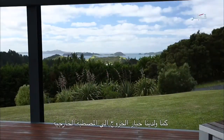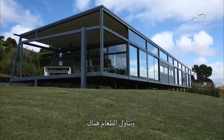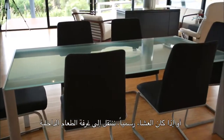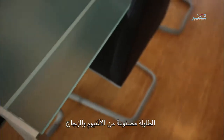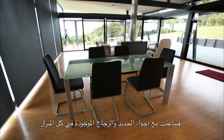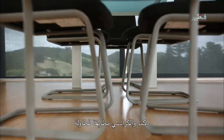We also have the option to move outside onto the deck and eat out there, or more formal, we have the dining room, which is just next door, that we can eat at the table there as well. The table itself is made of aluminium and glass, which ties in with the theme of the house, using metal and glass throughout. The chairs match the table.